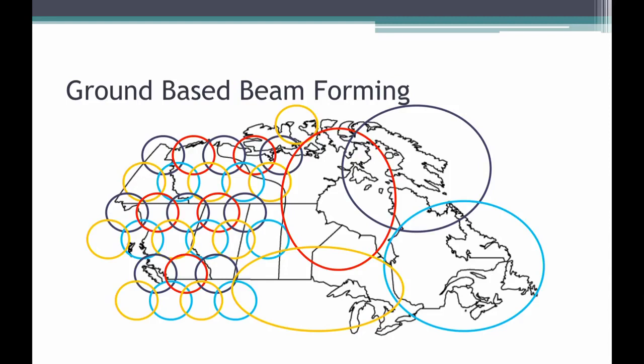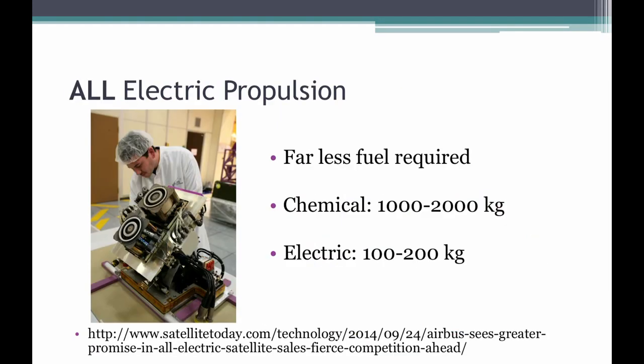Those are really on the cusp of becoming as cheap as the standard way of doing things, and kind of the next step in communication satellites. So those are kind of the payload innovations.